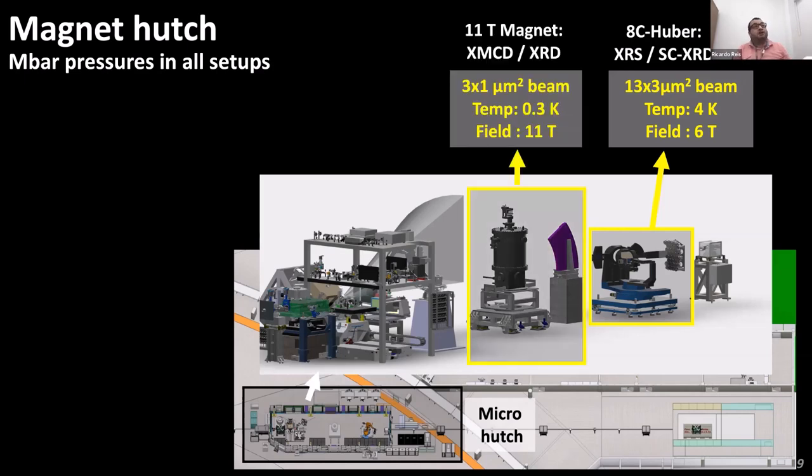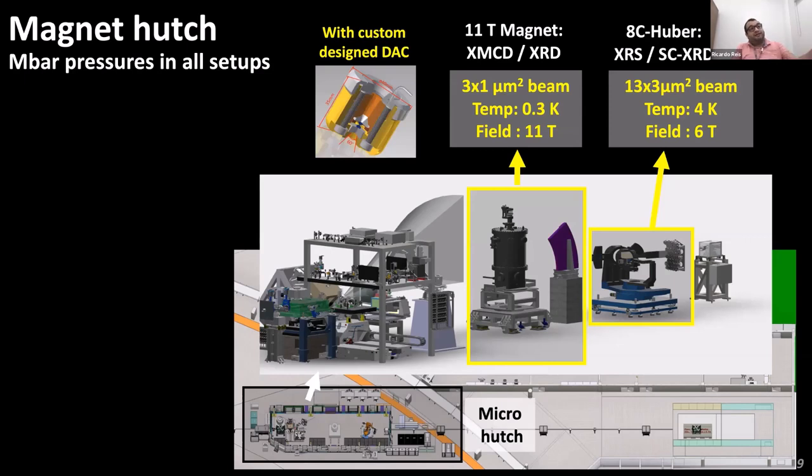The second position is where we have our superconductor magnet, an 11 tesla magnet that is compatible for both diffraction and XAS. I put XMCD, but of course we can do XNLD as well. This is ordered, but it will take more than 1 year to arrive at the beamline. And for these two experimental sets and positions, we need special geometries.